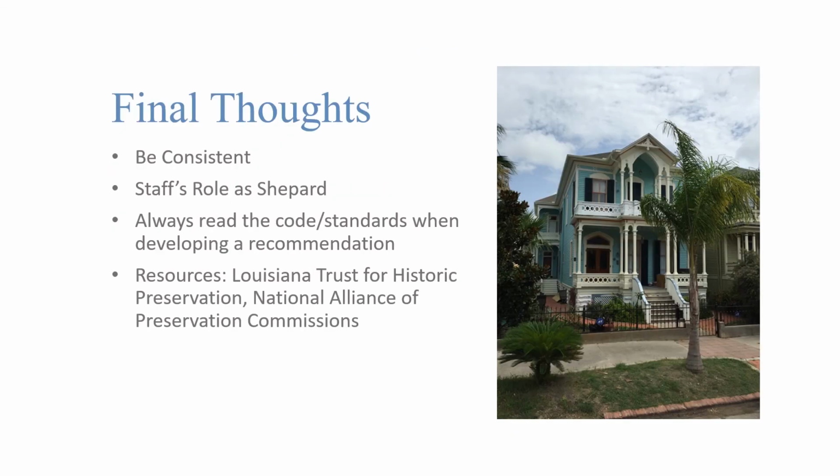So my final thoughts on successful commission management is to be consistent. Like I said earlier, it's really important to treat everybody the same way. Recognize staff's role, which we think of as shepherds. It's our role to get you through the process as an applicant, and it's our role to make sure that the commission meeting goes smoothly. When you're making your recommendation, always go back and read the standards, and don't rely on your memory, because memories can be very faulty. And then don't be afraid to ask for help.